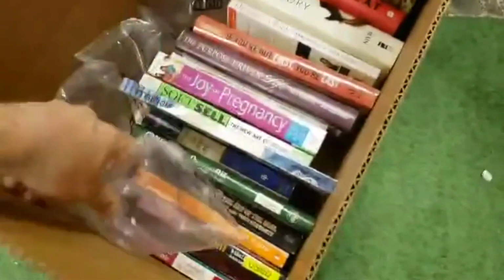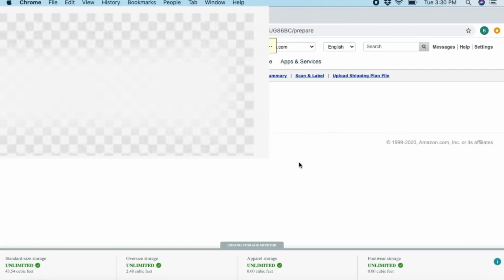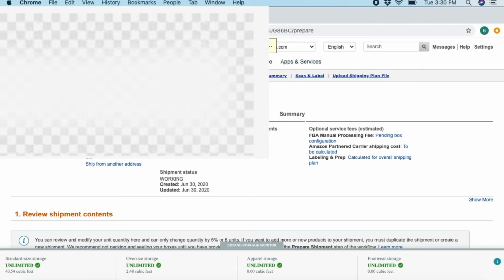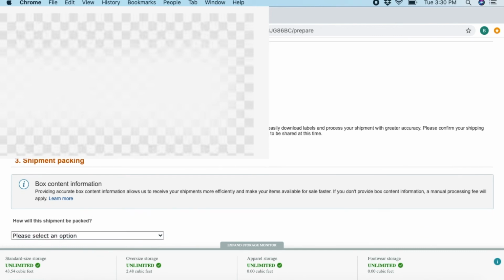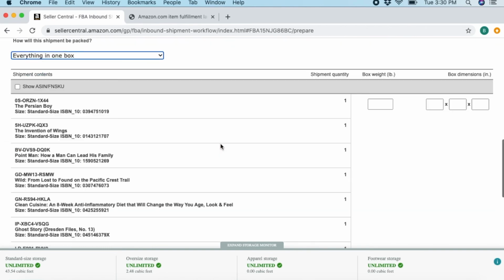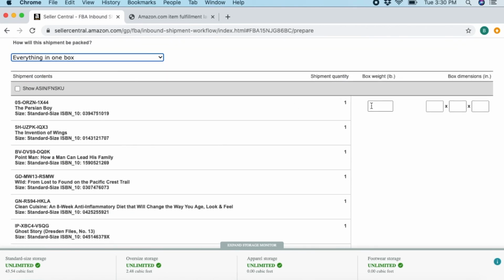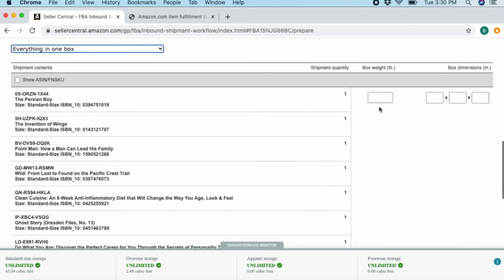And then when you package the books, make sure you use a little bit of packing material in there. Again, that's the nice thing about books. Typically, they aren't super fragile, but I do like to get them there in one piece. So on the next page here, go ahead and select. Usually it's everything in one box unless you're shipping out a lot of items, and then it'll be more than one box, but that'll be a different video.